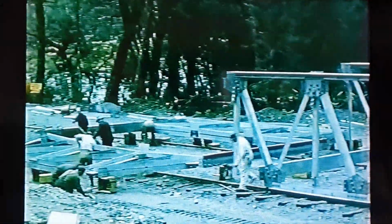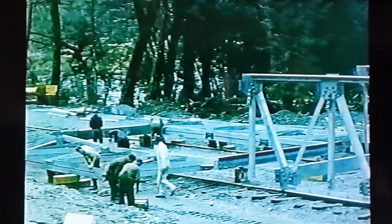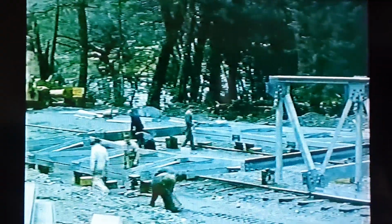Once the piers were completed, a large level area was prepared, sleepers and rails were laid so that the bridge itself could be assembled and mounted on skids which rode on the rails for launching purposes.